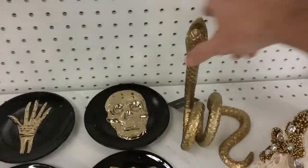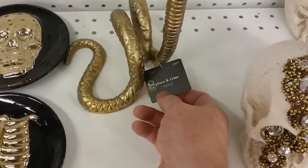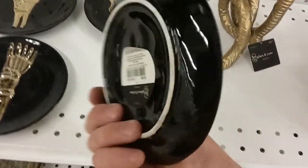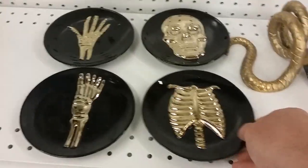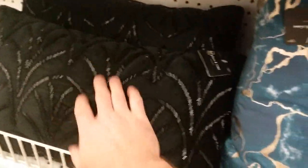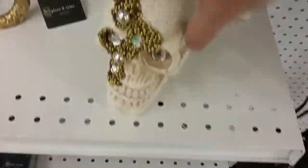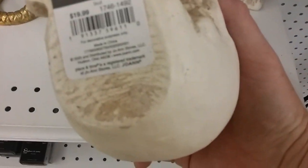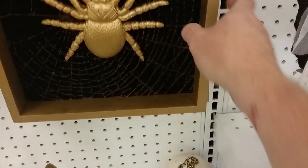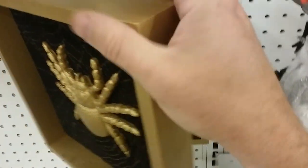Okay, they got a coiled snake version. This is the coiled snake version. $29, little plates. I don't know about those. Okay, they got bleeding candles, more of the Art Deco. Ow, shit. Whatever the hell's on that pillow freaking hurts. All right, and they got glittered trees. We're gonna pass on those. That's sequins, we can touch that. It's a little sequin skull. $19. And okay, so spiders and snakes are the thing this year. It's a pretty good size. How much is the spider?